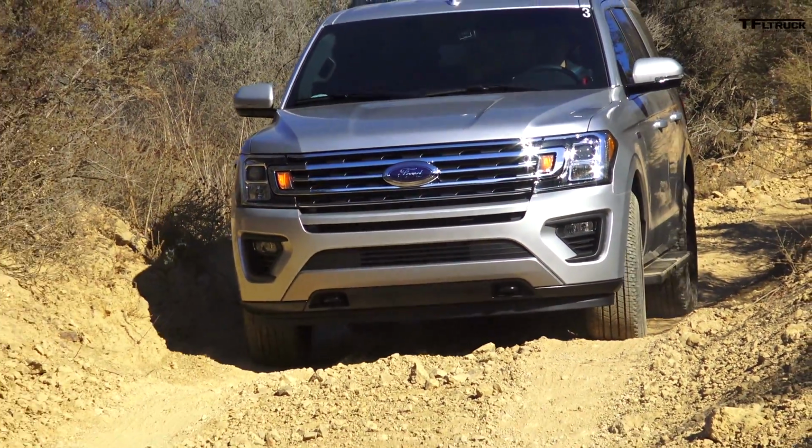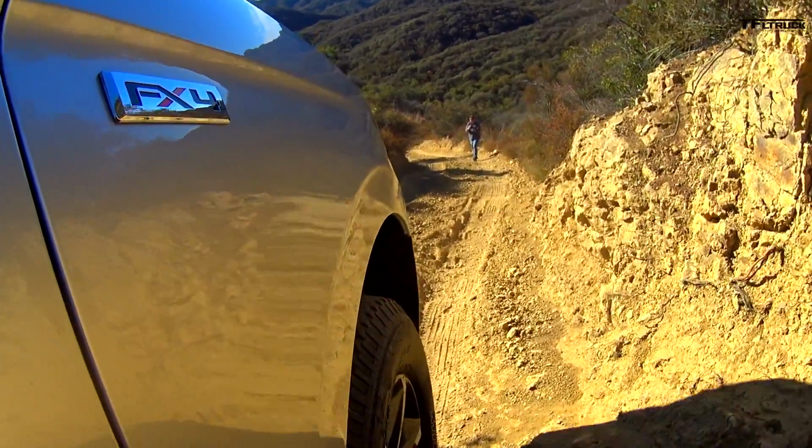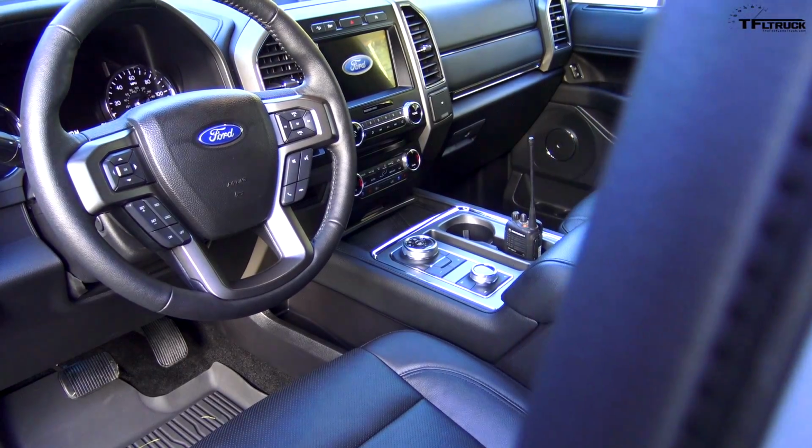Okay. You do, again, get the ELSD, the electronic limited slip, which isn't on every 4x4. And then these, as with the other ones, you get the terrain management, which is part of the drive modes for off-road as well.